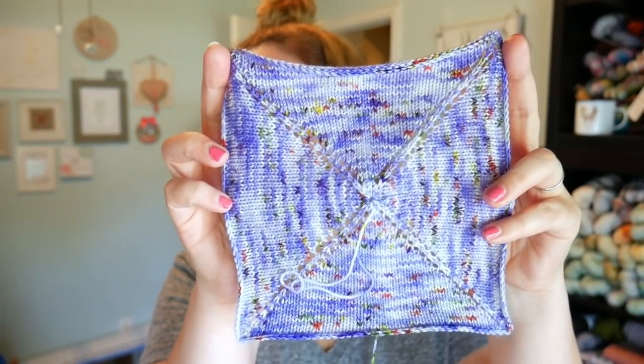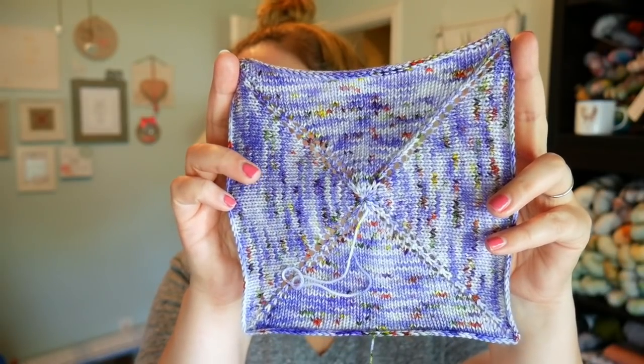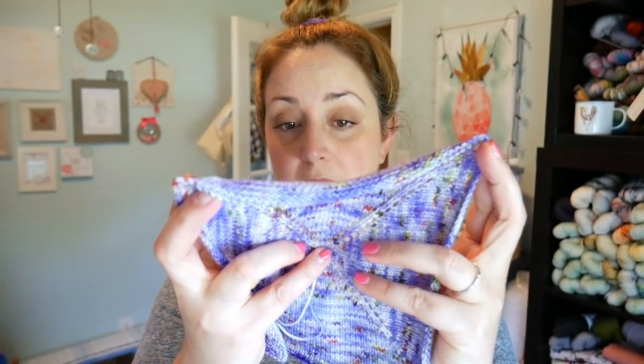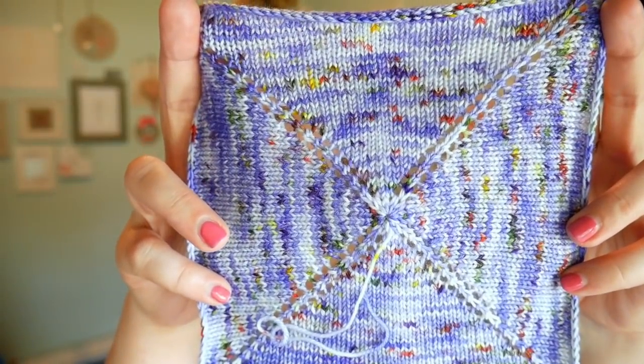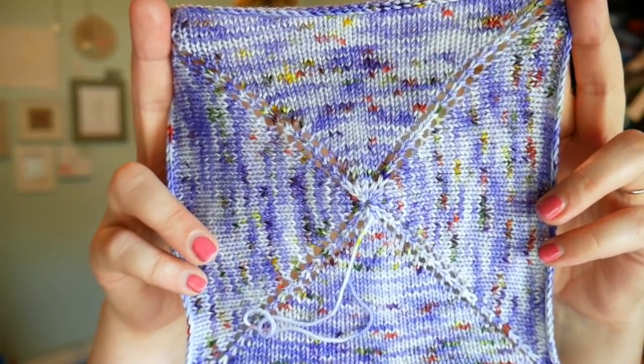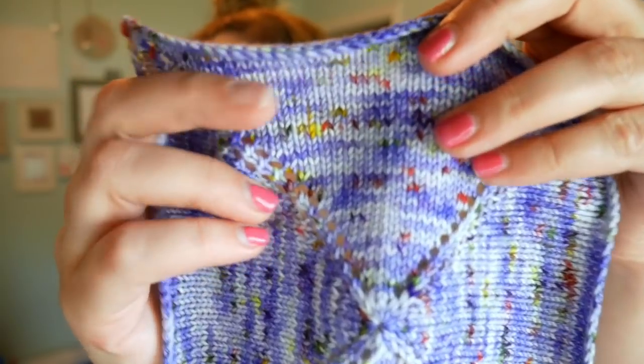I probably will not dye any more of this up this year because it's been in the shop for a while and it's still there. So it's obviously not in such high demand that I need to dye more and more and more. But it is a beautiful, beautiful colorway. It's sort of my homage to the fields of bluebonnets and Indian paintbrush.